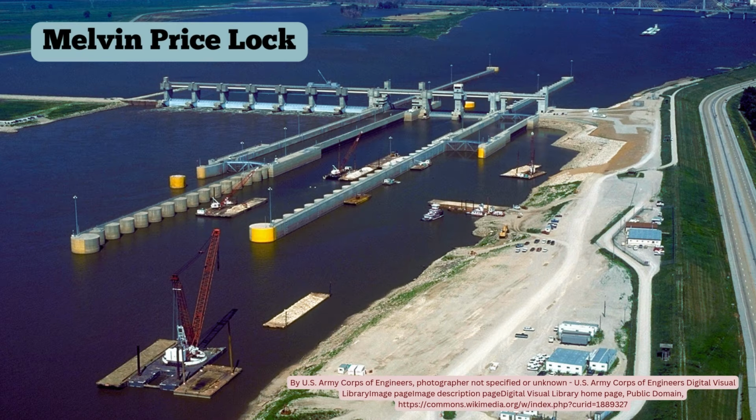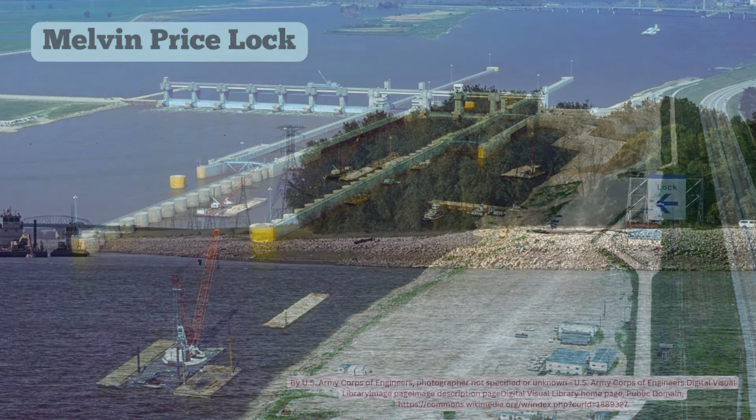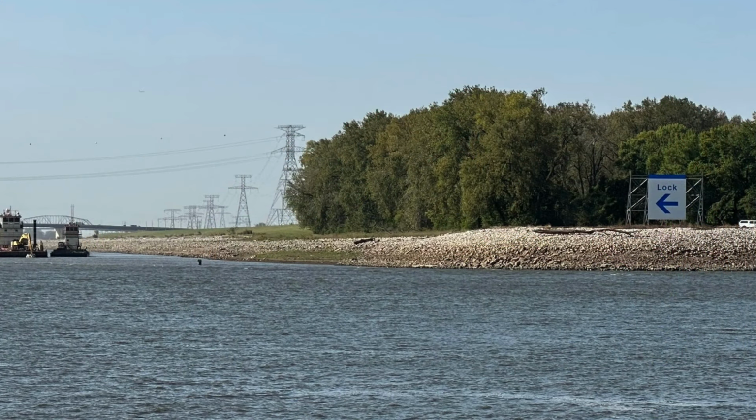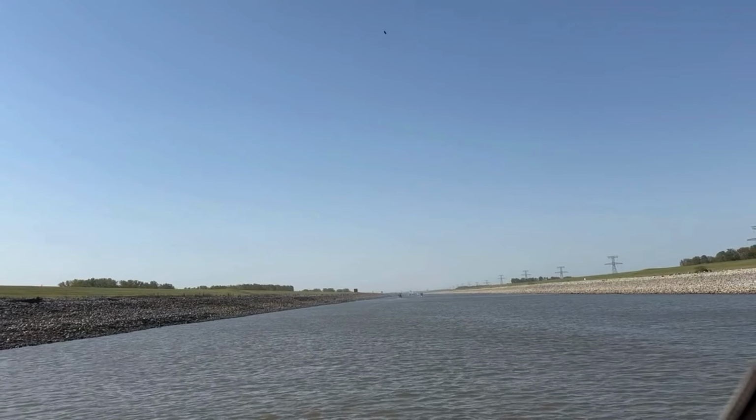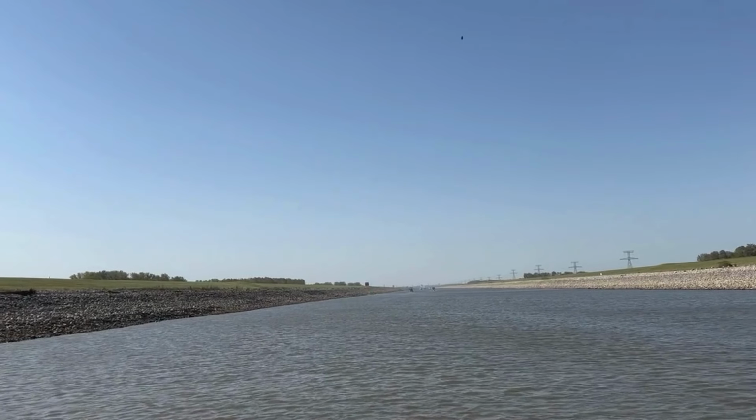We went through our first lock, which was only 2 miles from the marina. It was a big lock and a little windy, but we made it through and headed towards our second lock for the day. We were told about this sign to go left down the canal to the lock. Going the other way ensures terrible boat damage.